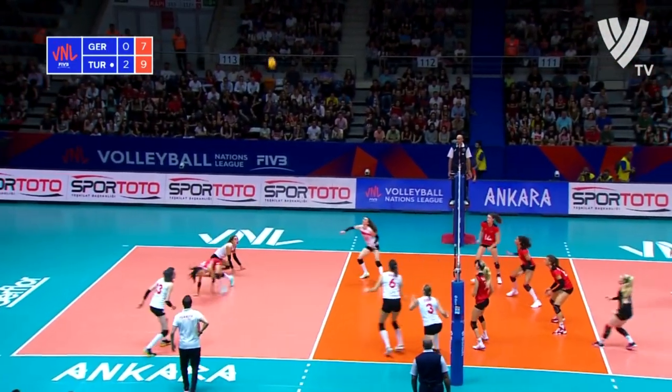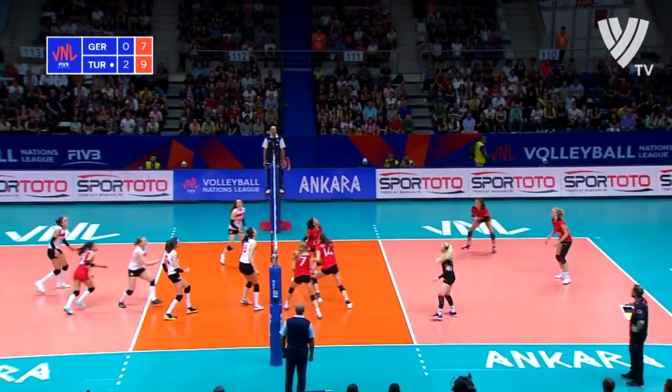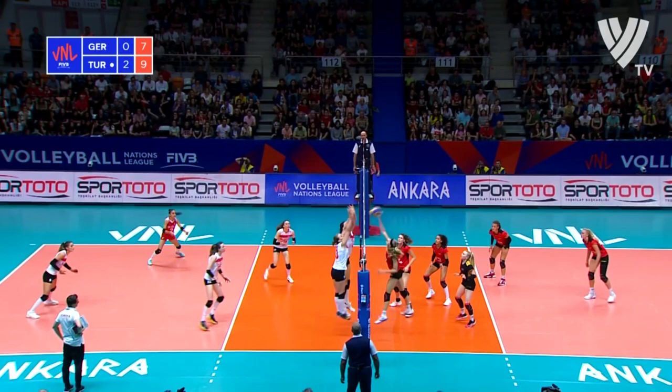Some difficulty with that service reception. What a save by Akoz. Here's a third contact for Turkey. Boz with a high speed spike from the backcourt. Ball near the net. Cleverly pushed over on the first contact by Özbek.